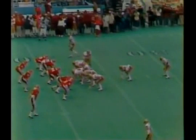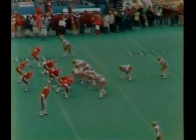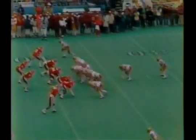Martin and Phelan are the wide receivers. Doug Flutie, the quarterback, playing his last college football game. Long, and incomplete. Send it for Martin. Now let's go down to Pat O'Brien.